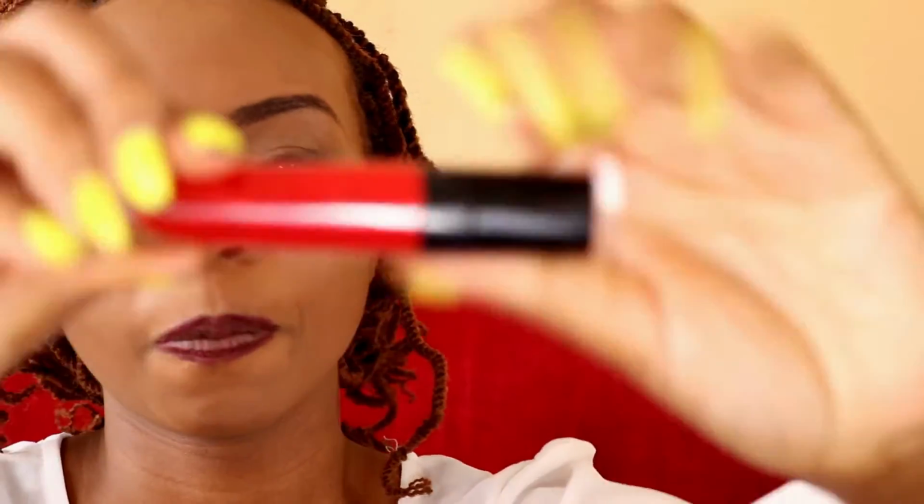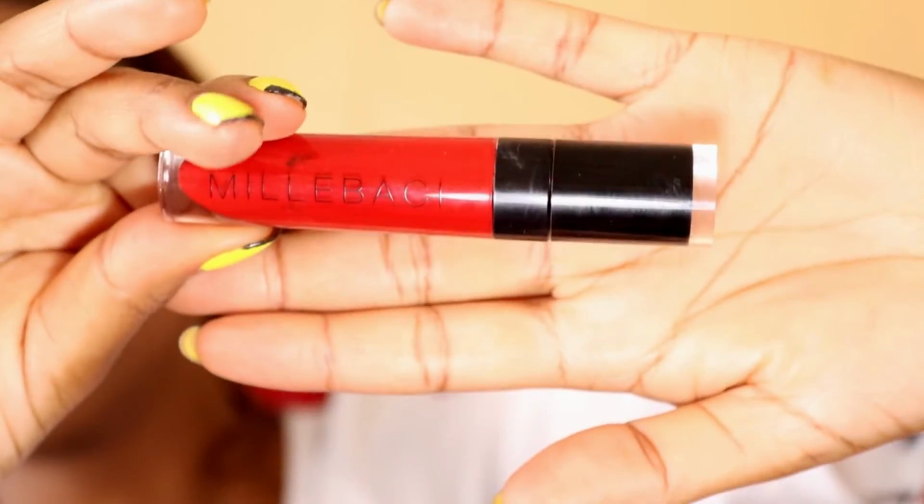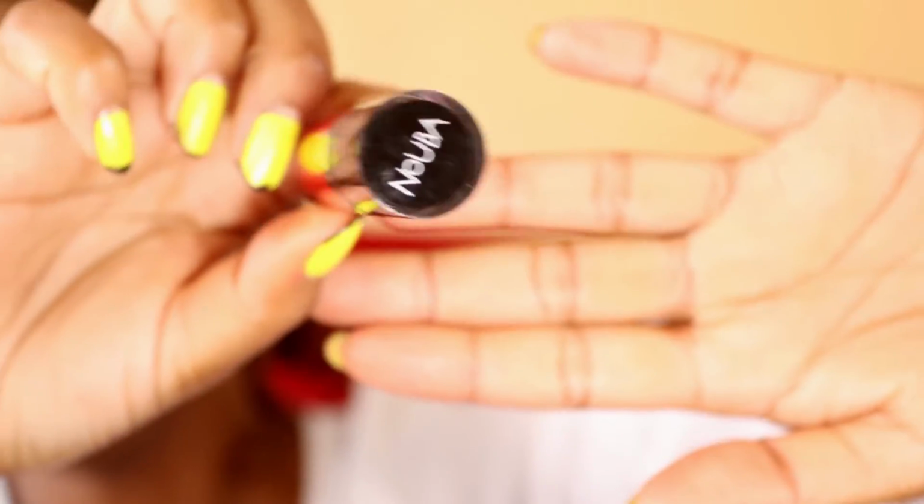The lipstick we'll use today is the Milibachi Nuba in the number 7. Nuba.